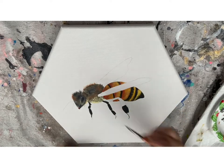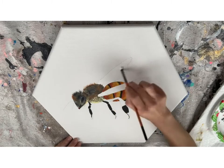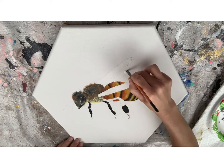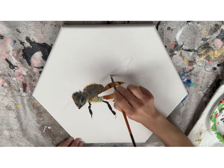Onto the wings, I go back to my number 6 filbert brush and fill them in with titanium white and then add just a smidgen of neutral gray number 5 to give it a bit of a shadowed look, yet a hint of a reflection appearance at the same time. Take note, I paint the titanium white over my pencil line so it softens them up a bit.